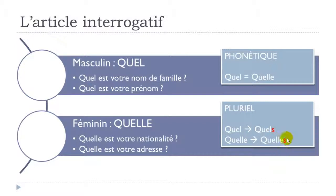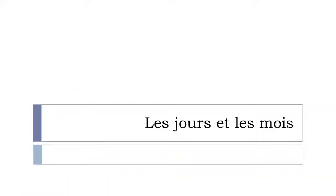Remember that in some cases, of course, you will have to make this little liaison, this little link between the words. So if the word or the verb or whatever is coming after starts with a vowel, of course you will have to put this little link. But if you pronounce them just like that, quel, quelle, quels, quelles. We're going to discover together les jours et les mois.